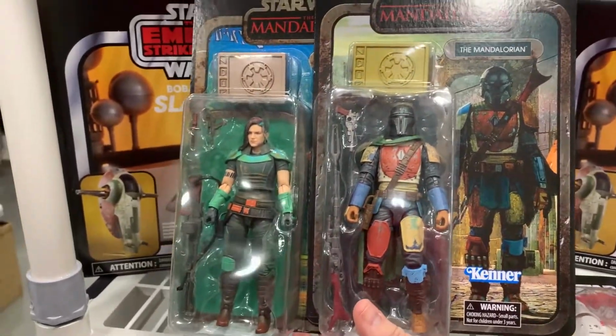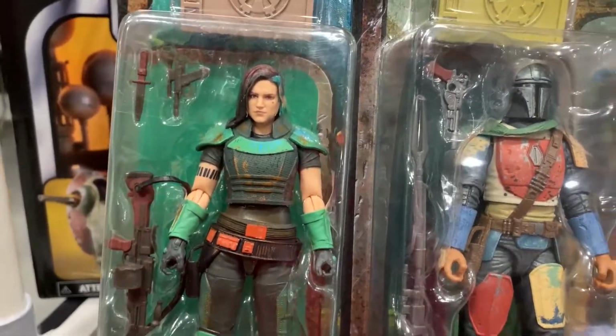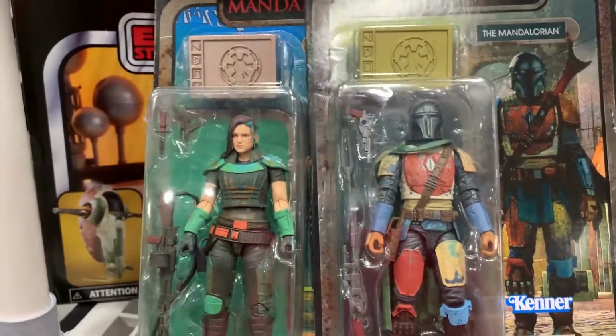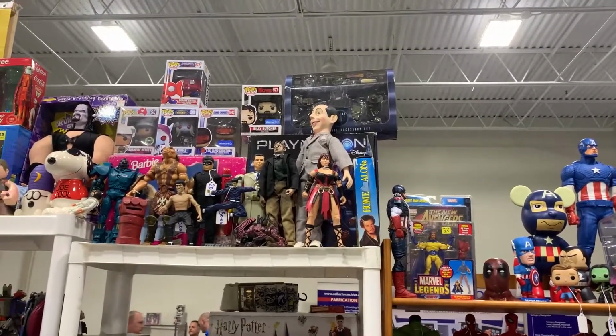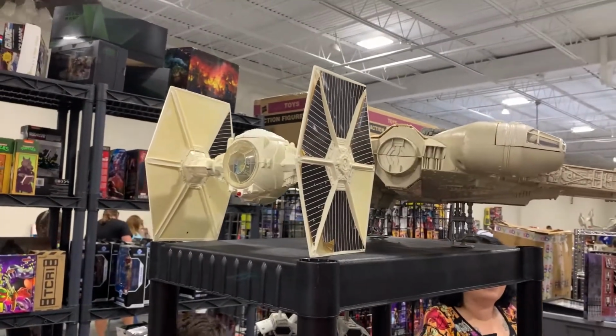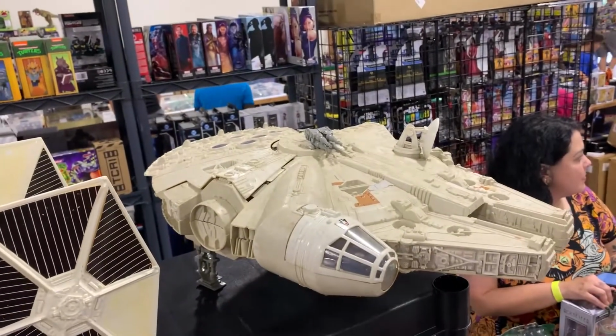Look how big that is. And a Cara Dune. I think you better get a Cara Dune figure while you still can, because they're going to be rare. There's a Pee Wee Herman doll up there. It's funny, the TIE Fighter wings look a lot smaller than I remember them. I guess because I've gotten a lot bigger. And there's a vintage Millennium Falcon.